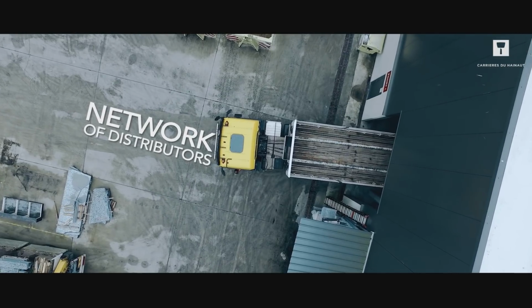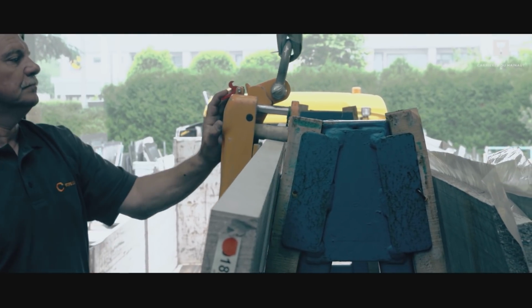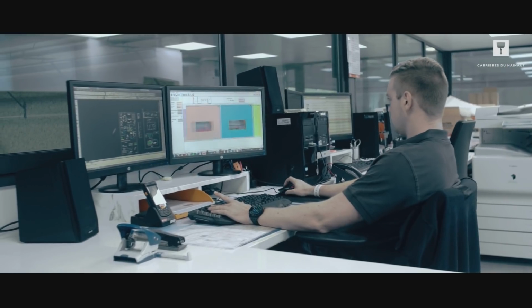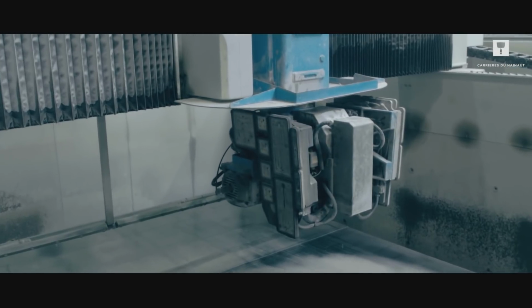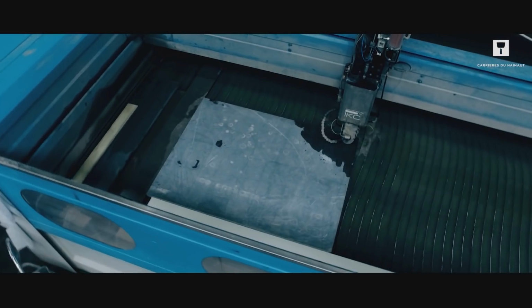Carrières du Hainaut depends on a network of professionals, marble stonemasons and stone cutters who are passionate about natural stone and who have exceptional know-how to sell Carrières du Hainaut's finished products on the one hand and on the other hand transform the material into tailor-made projects according to the tastes of private individuals and architects.